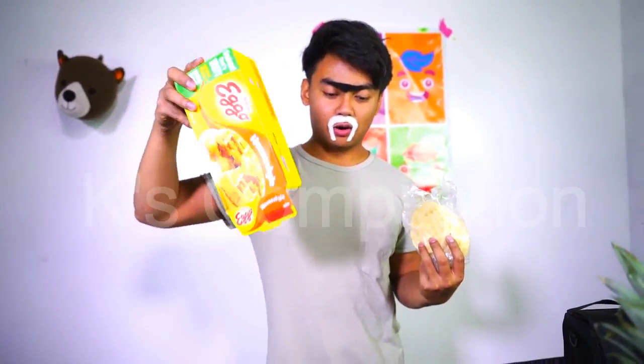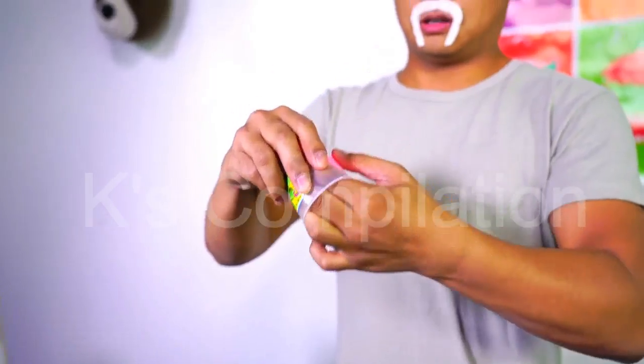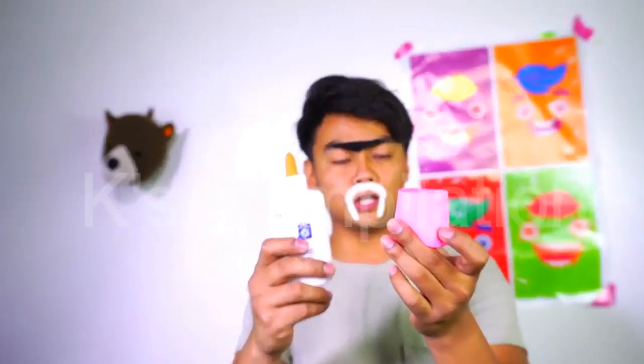We have an Eggo waffle. I don't even know if I should eat this. This has been traveling around. We have a random Eggo waffle in the box, too, so I'm not gonna mess with that. Let's play with this Flarp thing, y'all. Oh, dude, this is weird. This honestly looks like glue. If you take glue and you put it in the fridge, you get this.